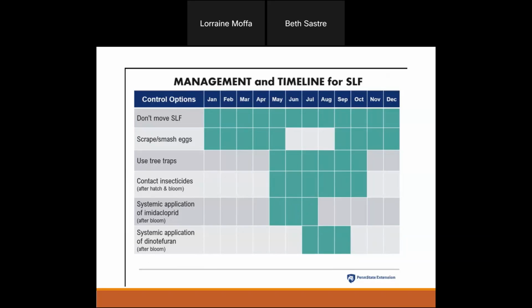Scrape and smash eggs, and that is going to be between January and May. And I will say here, May is a little bit late because by May, they have all already hatched. And then from September to December, we can use traps, tree traps from May to October. However, when there is a high infestation, the traps are going to help us to trap those insects that we can reach as high as we put the traps.